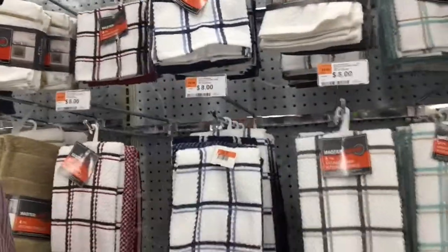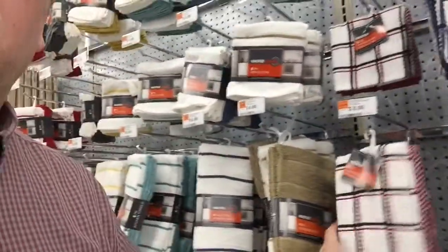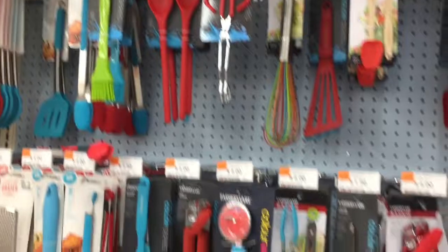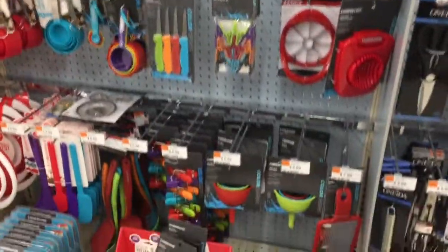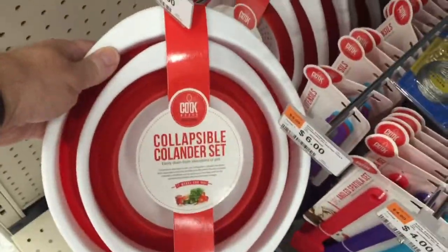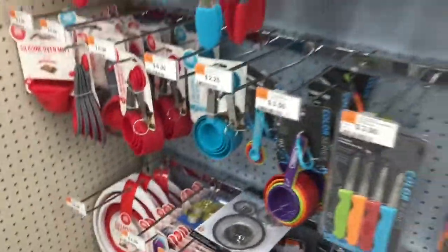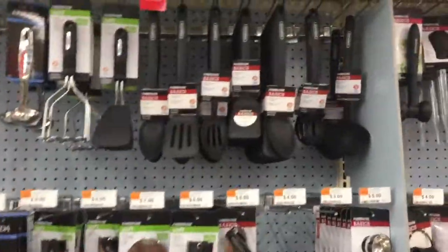So if you see behind me, these are all kinds of great little towels of different color groups. $8. I mean, that's pretty reasonable, I'd say. Opposite of those towels, anything you need for the kitchen in fun color. I mean, these are great. And of course, collapsible colander. It's a whole set. I have this set. It's really nice. And I can get it back on the hook. I'll have to do it when I'm not recording. But tons of kitchen things. Just want solid black, they have it.